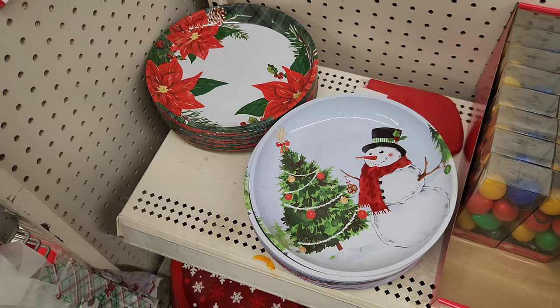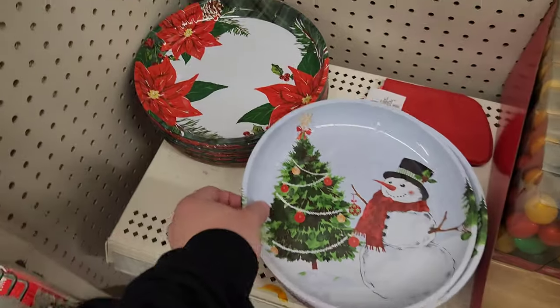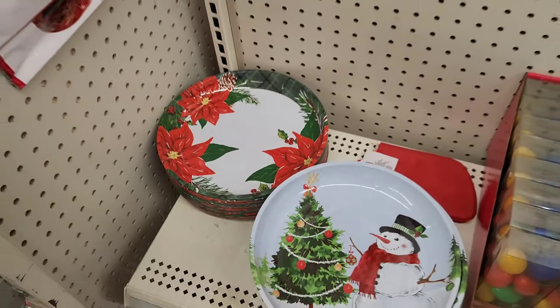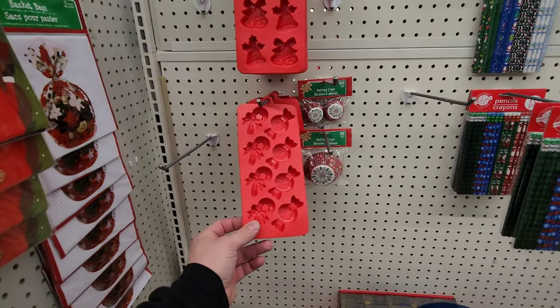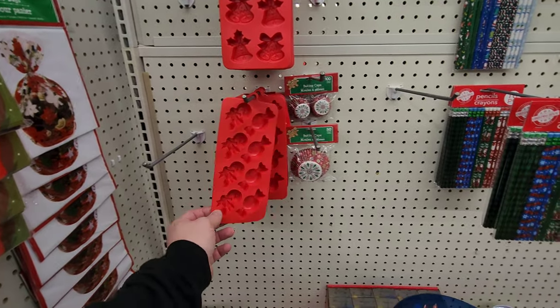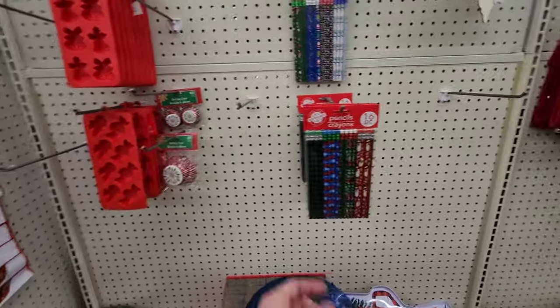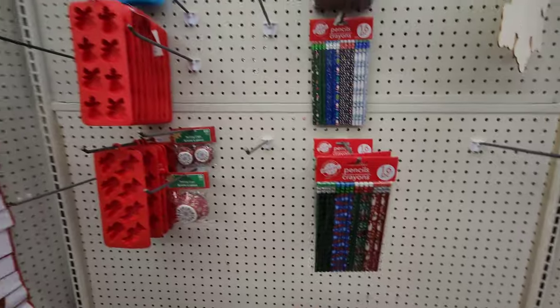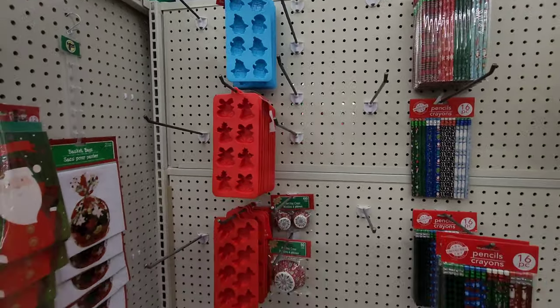Yeah, I do. Even these bowls are nice. These tin bowls, with the snowman and the Christmas tree, you got poinsettias on there. The ice cube trays with candy canes and candy. Baking cups. Ooh, miniature ones too. Look at the holiday pencils that they have. Oh, they got penguins up here. They got bells here. Cool.